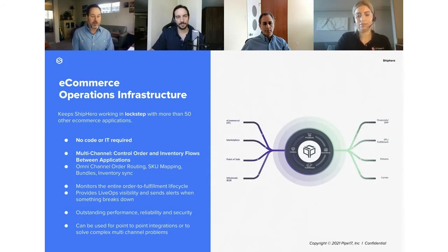Everything's end-to-end encrypted. And then, we designed Pipe17 because, like Gary said, every merchant's different. Everybody runs their business in slightly different ways, so configurability and the ability to set it up is key in the design of the system. You can use Pipe17 to do point-to-point integration. So if you say, hey, I'm using ShipHero here, I love it, it's got Shopify, BigCommerce, everything coming into ShipHero, but I need NetSuite in there, or I want to bring in Sivo or OrderHive or something, can Pipe17 just do that?